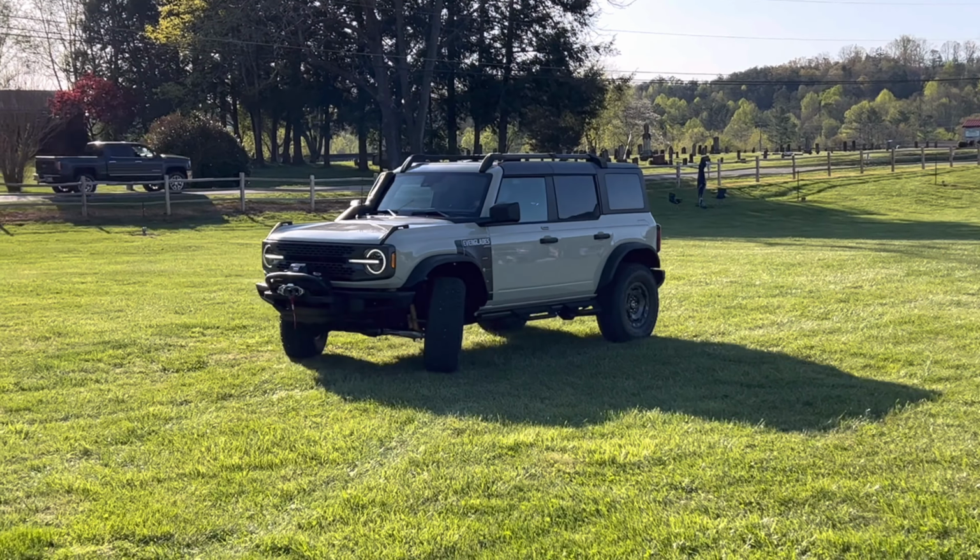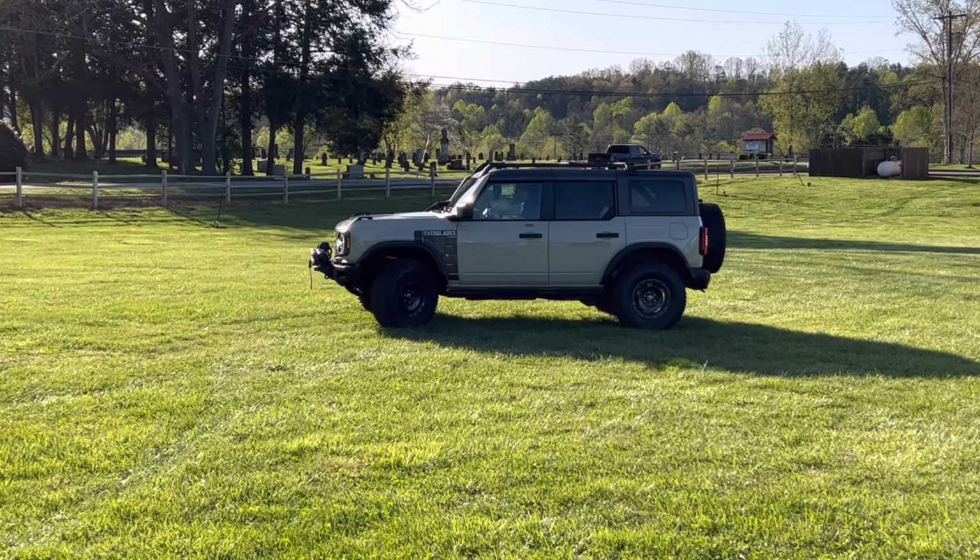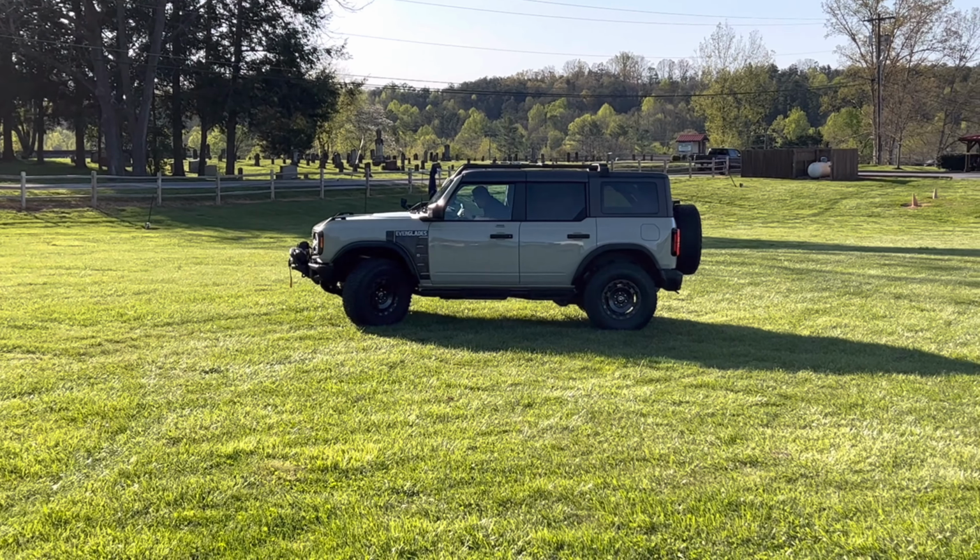We also got to check out the Everglades, and after much debate, we finally settled in deciding that this is the desert sand color at sunset.